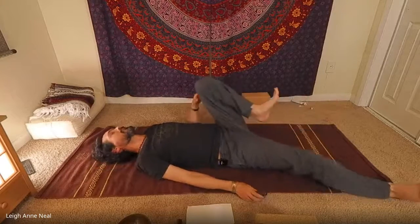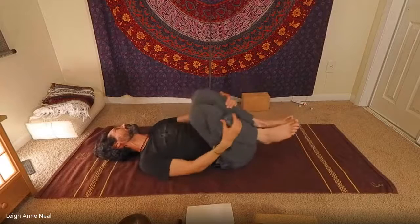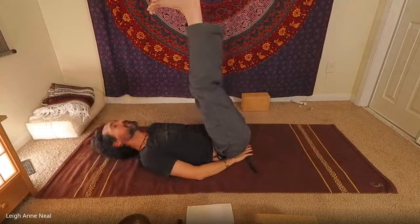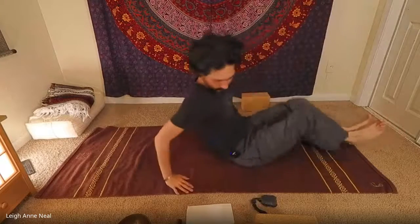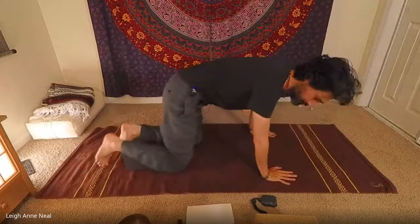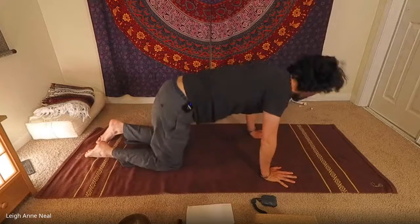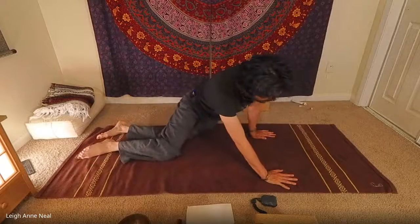All right, let's bring our legs in. We'll give them a little squeeze and shake it off. And then let's hinge up. Okay, so let's go ahead and move into a tabletop. So we started here. We're a little more than halfway. So it's not a bad time to check back in with our bear pose. See if anything's changed. See what we can get with it.